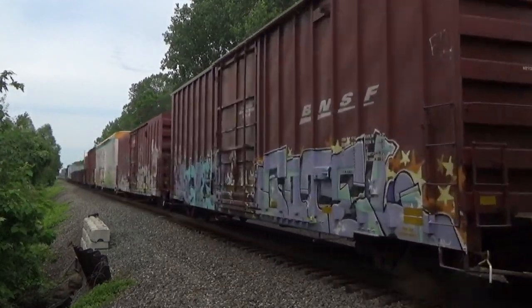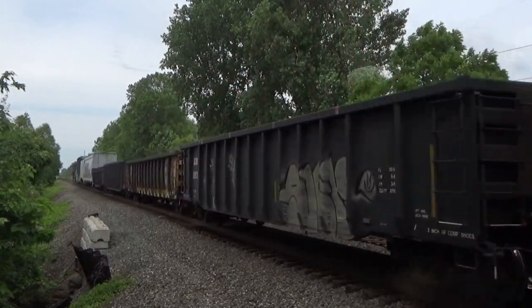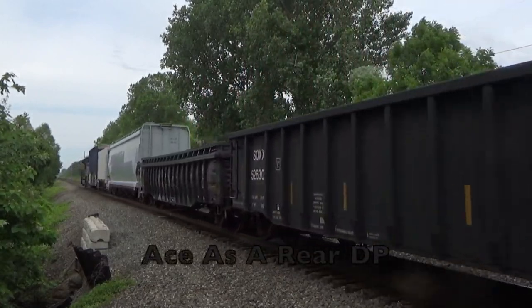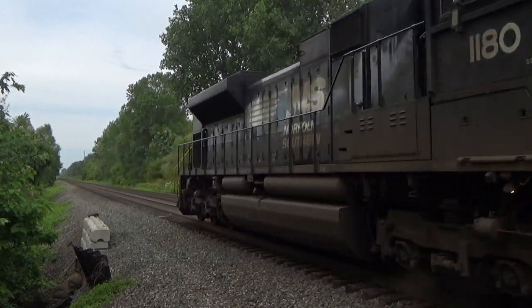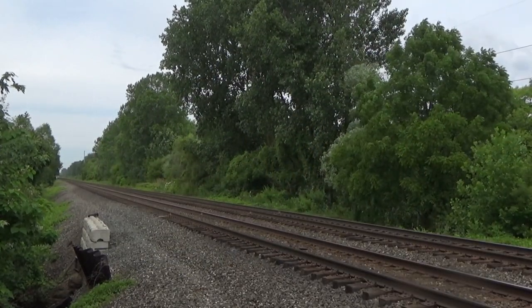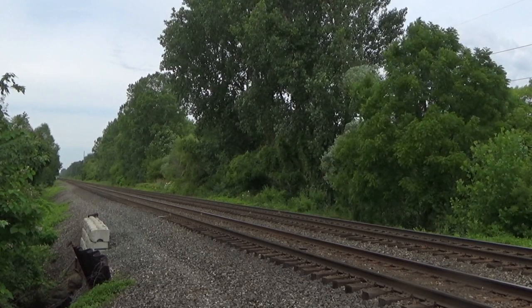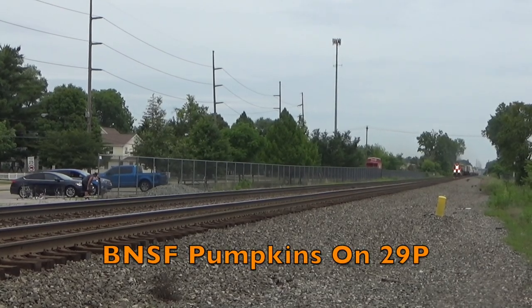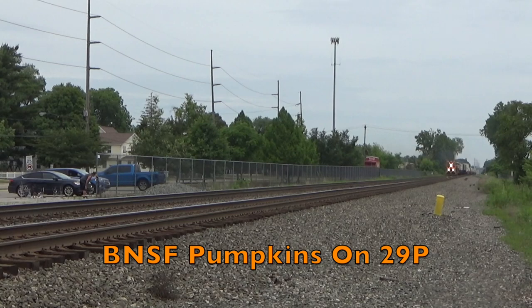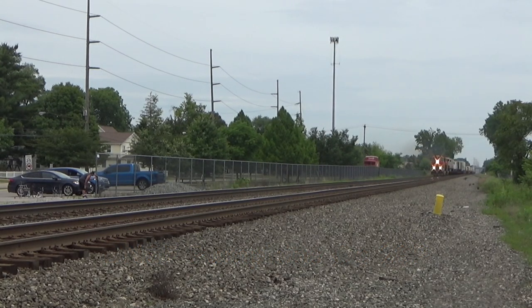I don't know if you guys can see, this is what a black engine looks like. That is actually a weird one. Why a train with manifest has been doing weird DPUs lately. And here comes 29P as the next train with the BNSF's pumpkins leading the way to Chicago, Illinois.